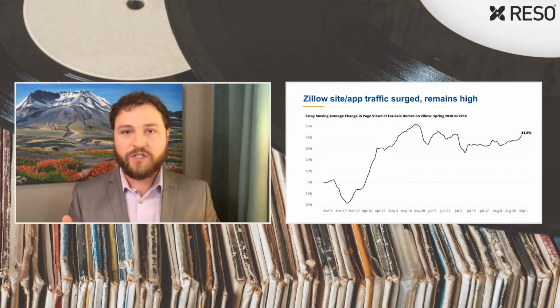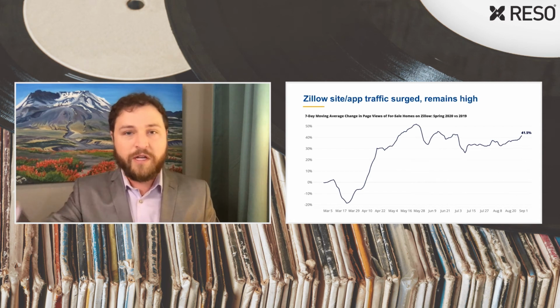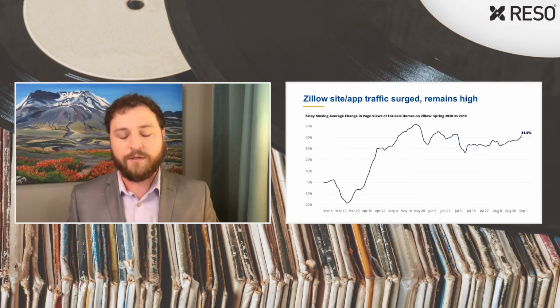I think it's also partially caused by people trying to do more of the home filtering process online, cutting out some of those weekends spent driving to 20 open houses with the family in the station wagon, spending that time maybe on 40 different 3D home tours to winnow it down to just a couple homes people want to see in person.